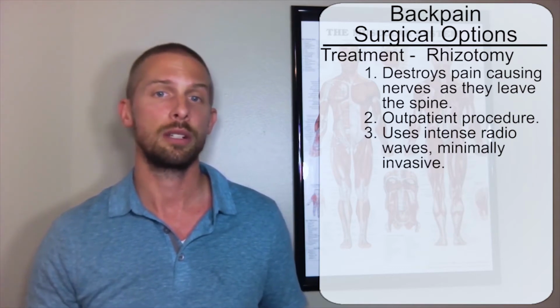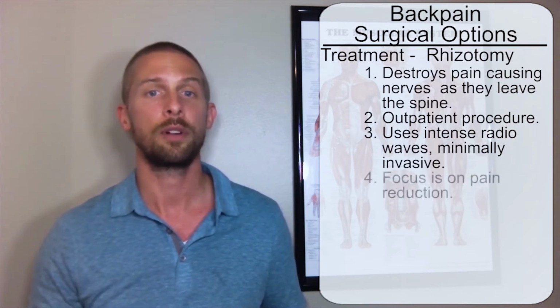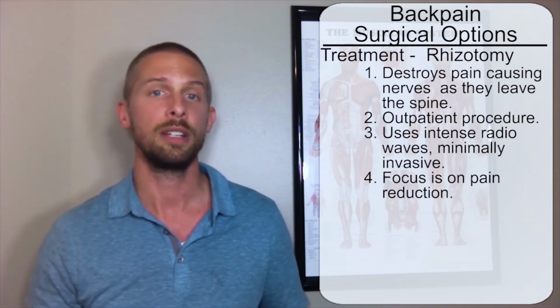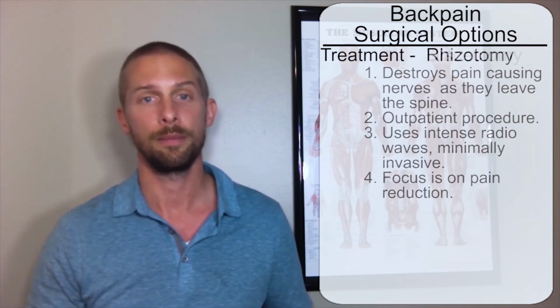A rhizotomy injection is successful in providing lasting pain relief for about 50% of patients. The goal is to reduce pain so you may resume normal activities and begin a physical therapy program. And now, on to those more surgical options. First, you have your discectomy.